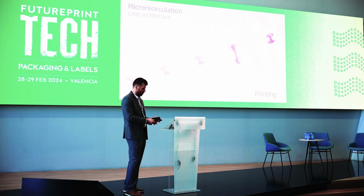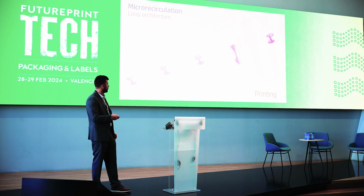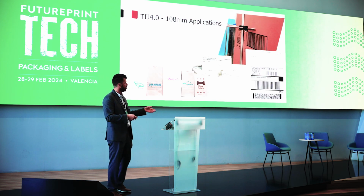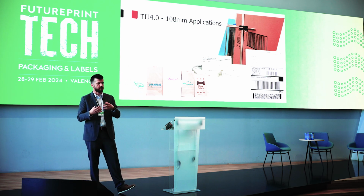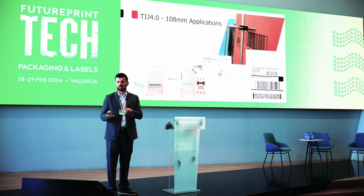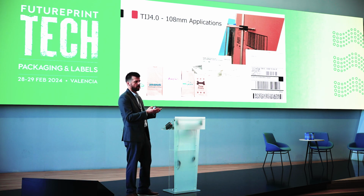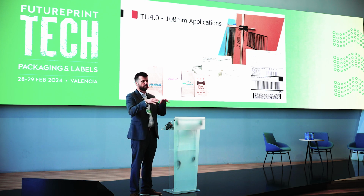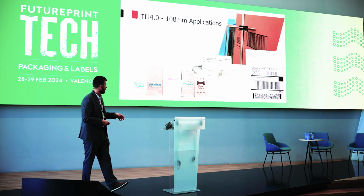So again, I just wanted to show you some of the new TIJ-based systems that are available on the market. Right now it's all monochrome, and we're looking at label replacement. There's a big shift in Europe from plastic shrink wrapping to paper. And once you wrap something in paper, you can't see what's inside. So this is a perfect opportunity to provide customers the ability to personalize or print on the outside of the package what's inside the package. We're seeing a lot of applications for that.